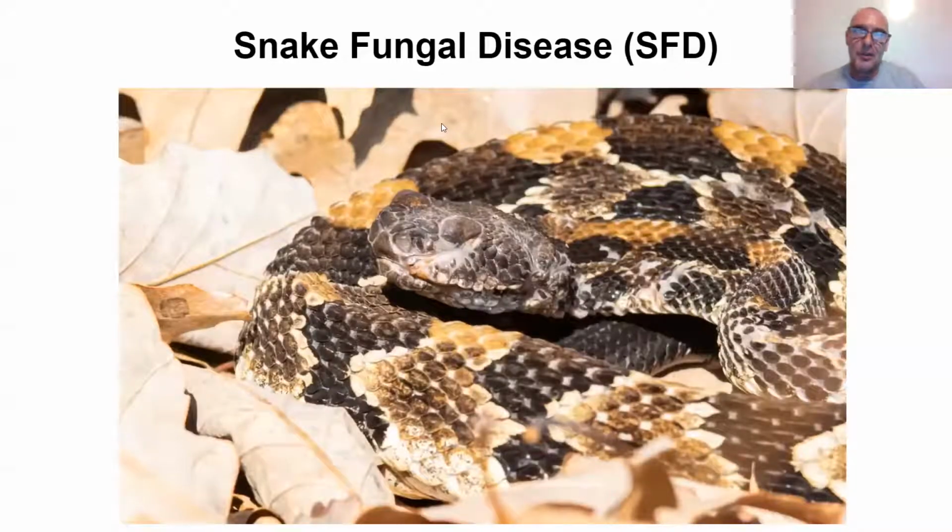So the disease is called snake fungal disease. It's caused by a fungus, and we'll just call it OO to keep it simple. It's a fatal disease. It affects rat snakes, milk snakes, and Massasaugas terribly, but it does a hell of a job on these timber rattlesnakes as well. This is probably a moderate case, but this snake is terminal all the same.